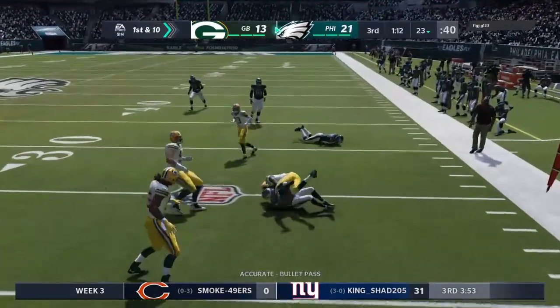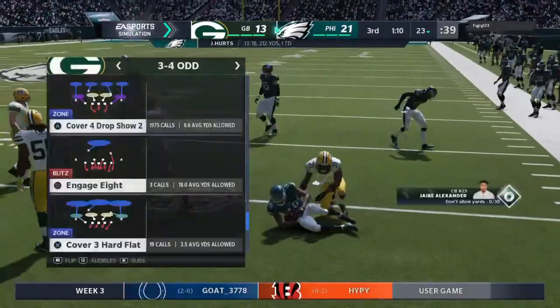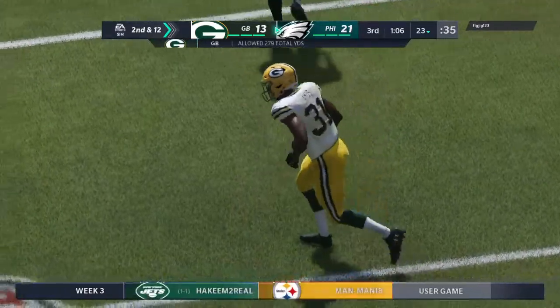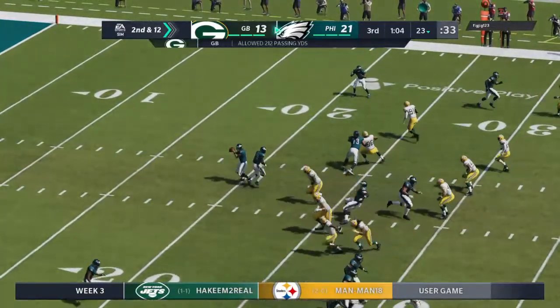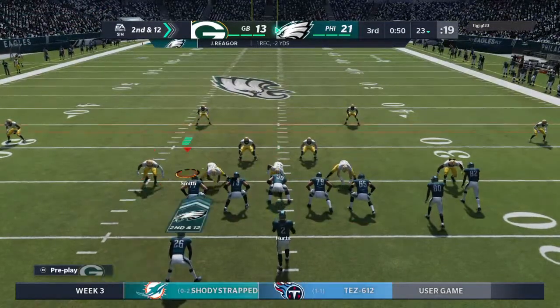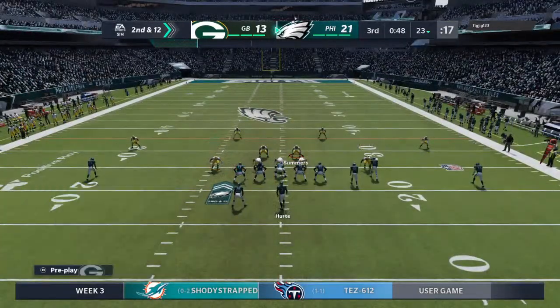A quick throw into the hands of Rager. And he will lose yardage here back at the 23-yard line. That one unable to develop, never got going. A loss of a couple, and it's 2nd down. At the 23, it's 2nd and 12.